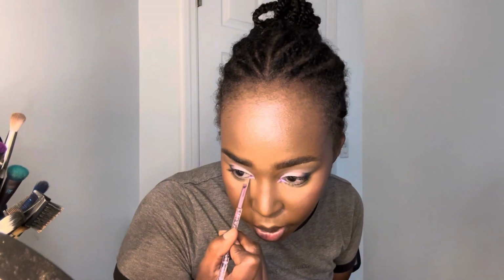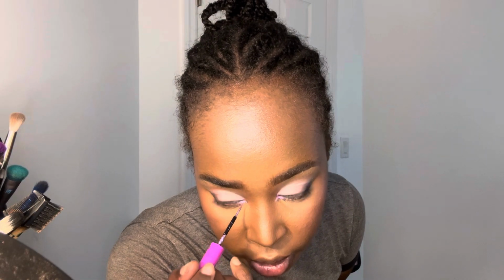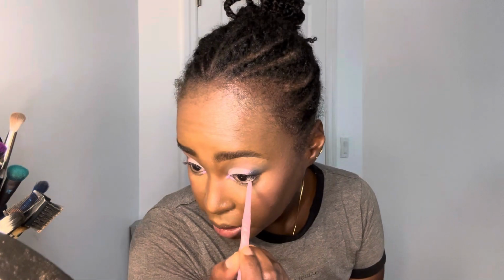Oh, that's so bubblegum. It's insane. So pretty. With this Juvia's Place glitter liquid liner in the shade Unique. Kind of just using it as a topper. To use that pink in the waterline. So nice. You can get these from Five Below or Ulta.